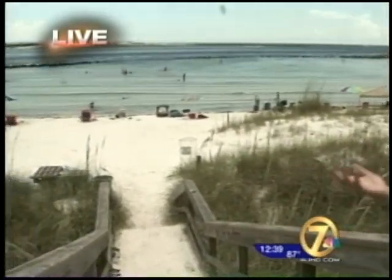We've been out here at the kiddie pool at St. Andrews State Park for a couple hours now. We walked along the shoreline and didn't seem to see any tar balls. There's kids playing in the water, digging in the sand. Everything looks pretty good today.